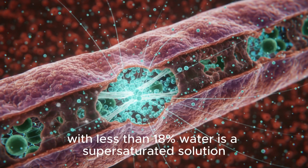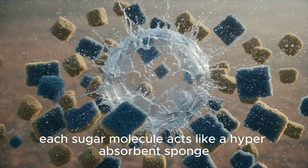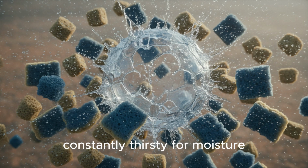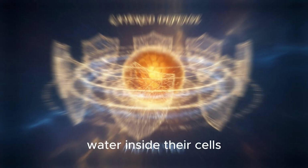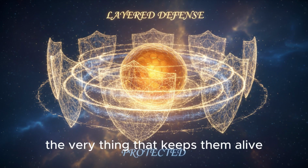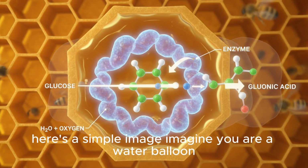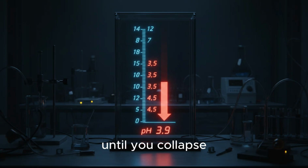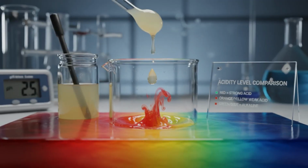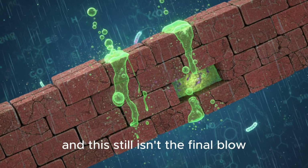Honey with less than 18% water is a supersaturated solution. Think of it as a room filled with dry sponges. Each sugar molecule acts like a hyper-absorbent sponge, constantly thirsty for moisture. The moment bacteria make contact, everything happens instantly. Water inside their cells, the very thing that keeps them alive, gets pulled outward through osmosis. Here's a simple image. Imagine you are a water balloon surrounded by millions of dry sponges. Those sponges will pull water from you until you collapse. That is the fate of bacteria. No biting, no smashing, just dehydration to death. And this still isn't the final blow.